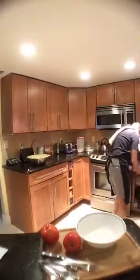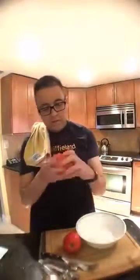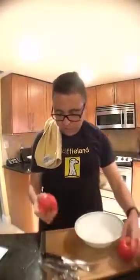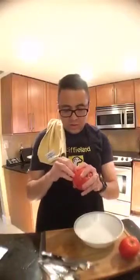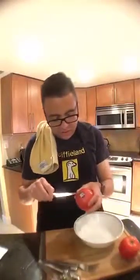So, you go in here. Tomato, tomato, tomato. Label, label, no label. Label, label, label. I do not know where that tomato went. I thought it was in the car, maybe. I did not find it in the car.